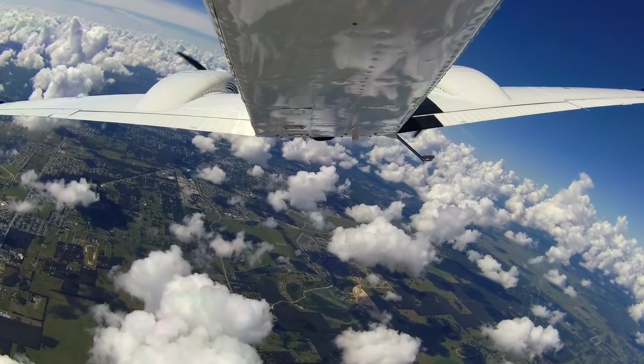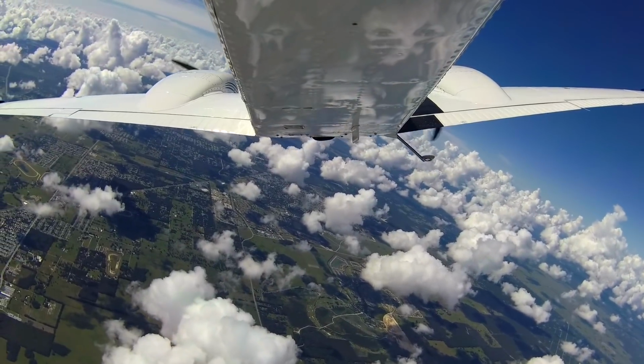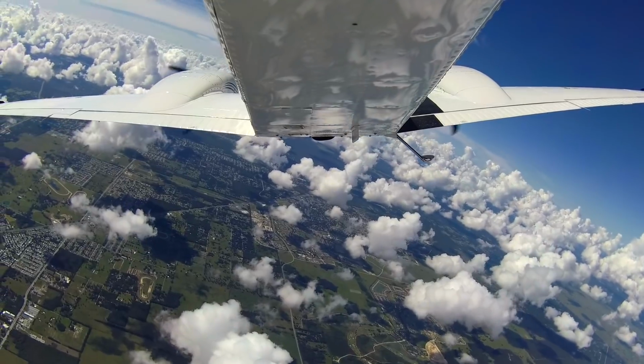November 9er 886 Kilo, Jacksonville approach. Good morning. Local altimeter 3000. 3086 Kilo.